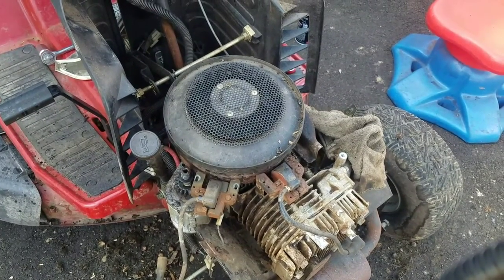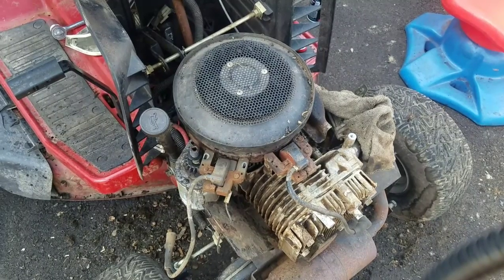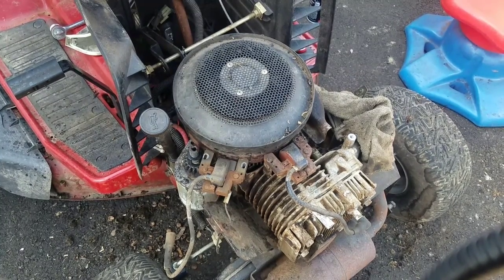My battery is dying, and so I'm going to try to put a new magneto on there. I'm going to take my camera back in to charge, and then by the time I come back out, I should have done quite a bit.